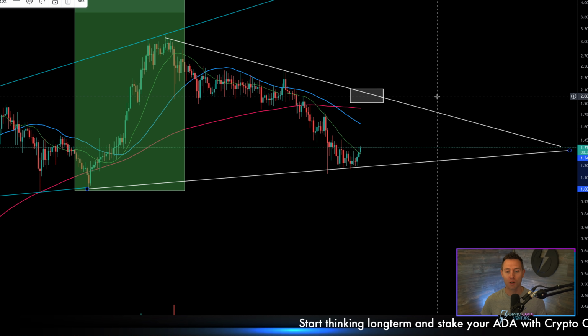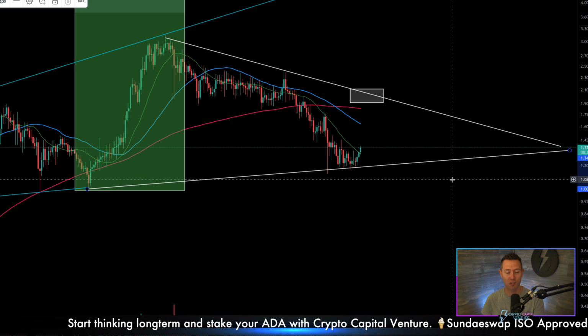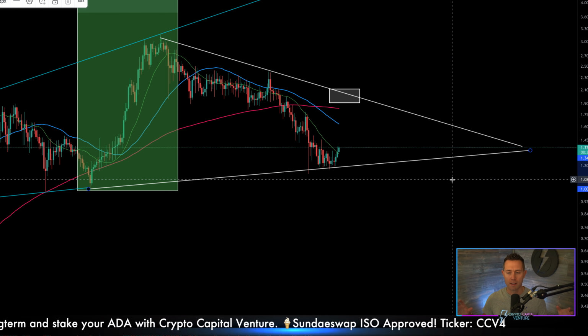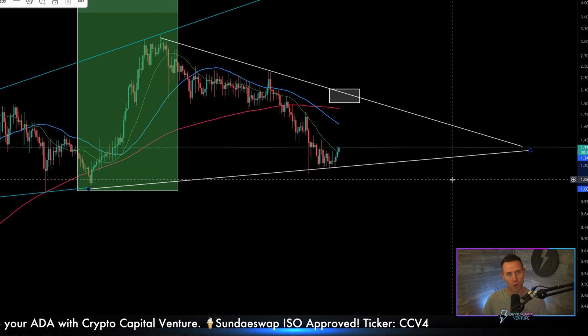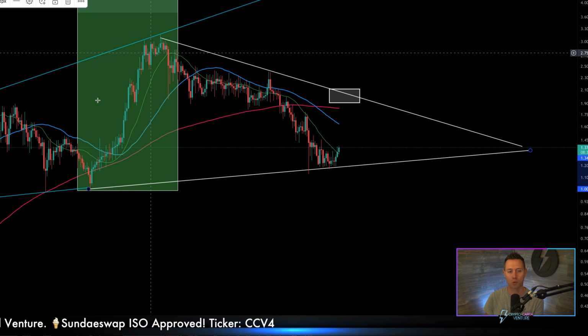There's a lot to go over. Finally, Cardano, I mean, it's doing something. It's at least doing something. There's a move, and there's some really interesting indicators we have to take a look at. So let's do it for a reference point, for a roadmap as we work through this video and look at the technicals for Cardano. Here's this symmetrical triangle.